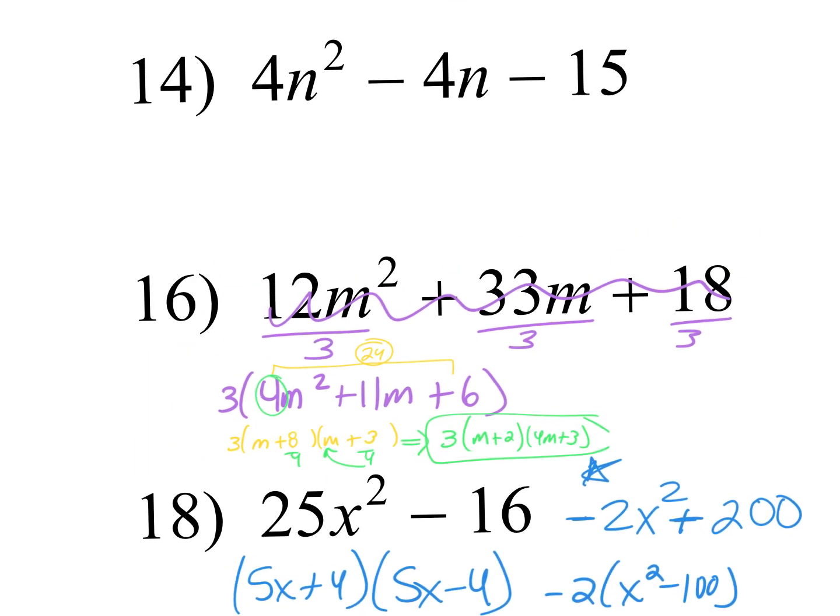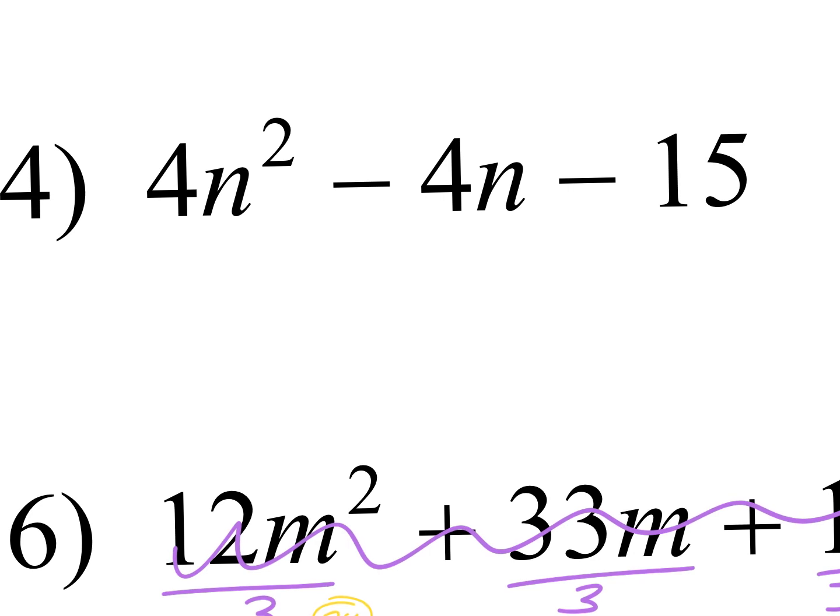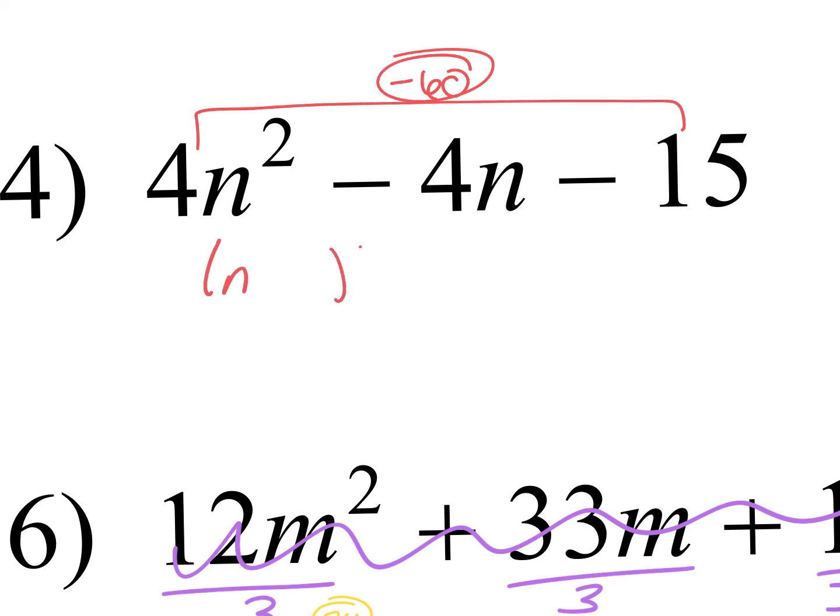All right, 14. 14 looks a lot like 13 if you look at it. Is there a GCF? No. So I'm going to say a times c, and I get negative 60. What are the factors of negative 60 that multiply to give me negative 60, but add to give me a negative 4 this time? What kind of 10? What kind of 6? Negative 10, positive 6. Good. And since my a term is not 1, I'm going to divide both by 4.